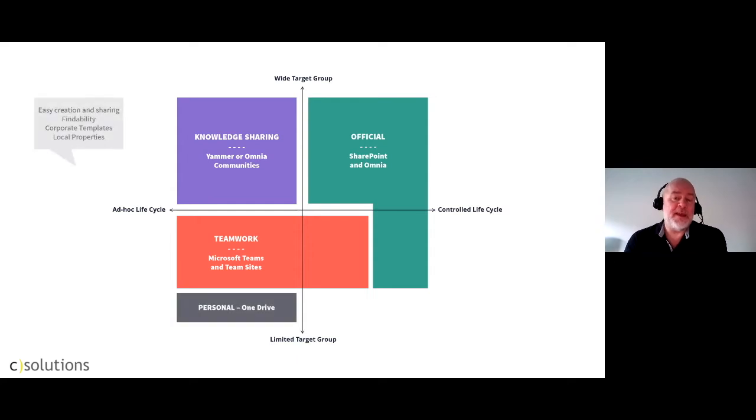And then I should say, finally, that we also need to have an area for more personal documents. So these are typically documents that perhaps no one else besides myself will see. So my notes from a meeting, that could be an example. So this map here, I would say, is a really good foundation and start when driving a document management initiative.